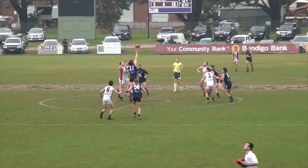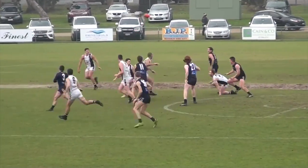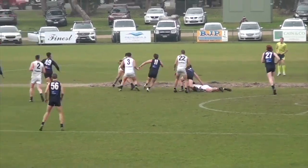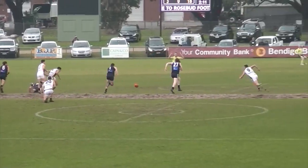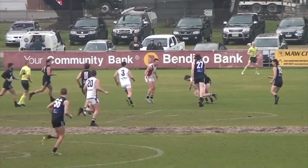Throw it up in the middle of the ground again. Matt Cummings wins it down. Armitage at the drop, taken and a tackle placed on him by Huswaite. Handball from Boss, run down for Rosebud. Fredhead centre square. Turned over again. Hurry kick comes out from Bonbeach. And on that occasion, it was from the boot of Waterston.